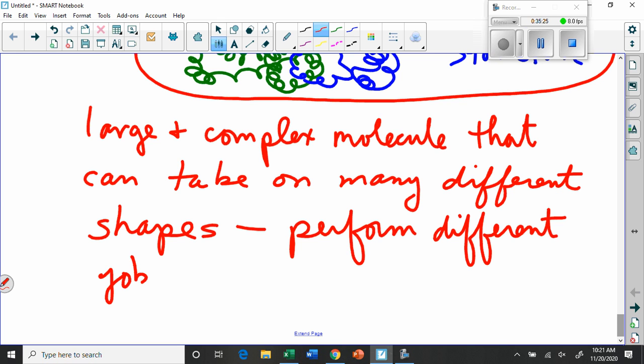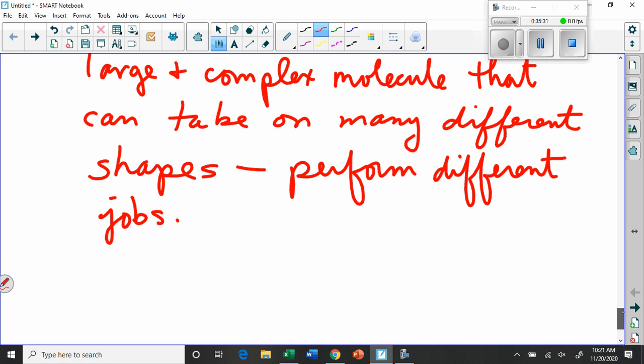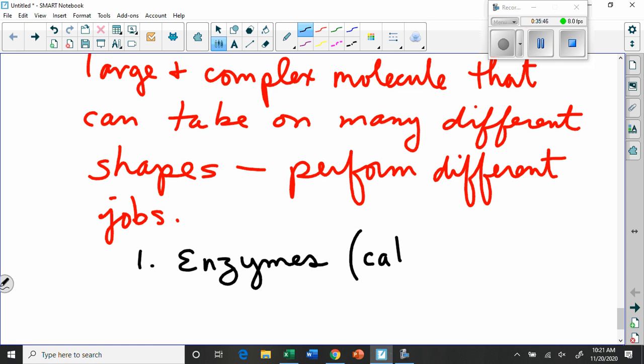So they're very important in biological settings. So what proteins do is I'm going to write them sort of down here. The first number one job that they do is they form enzymes. And enzymes are catalysts. But we call them enzymes in biology because they're a special kind of catalyst.